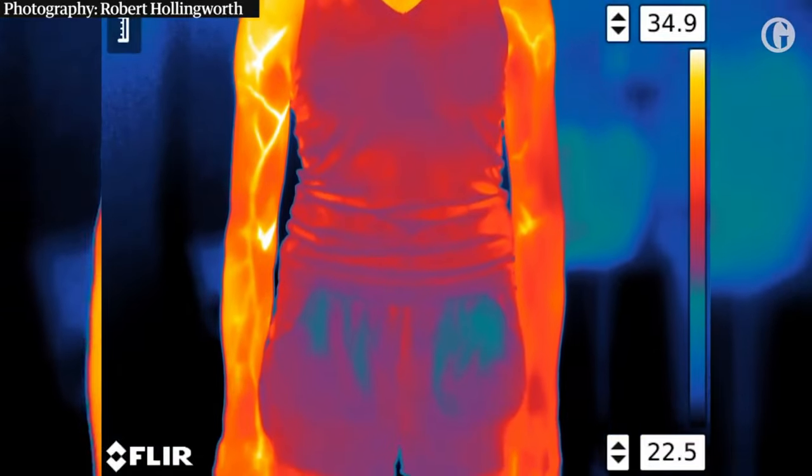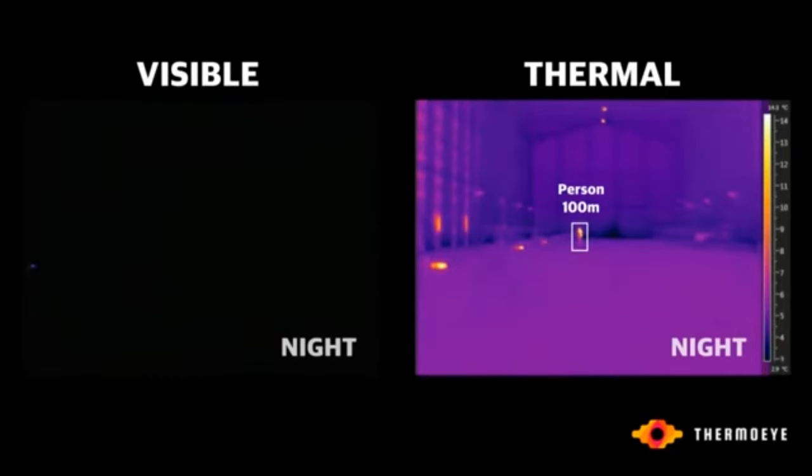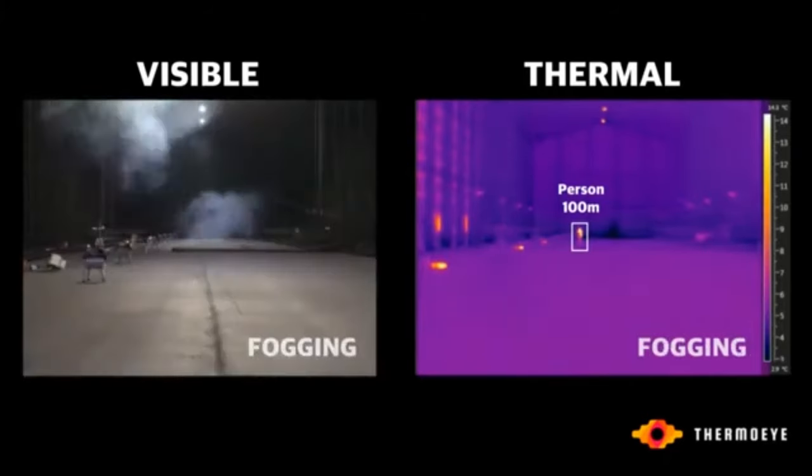Because it reads heat, thermal imaging doesn't require a totally clear line of sight, which means you can see the game through fog, smoke, tall grass, and bushes. This is not possible with night vision.